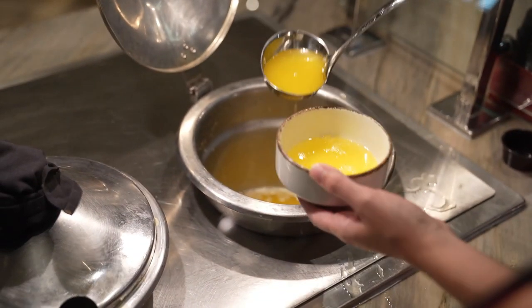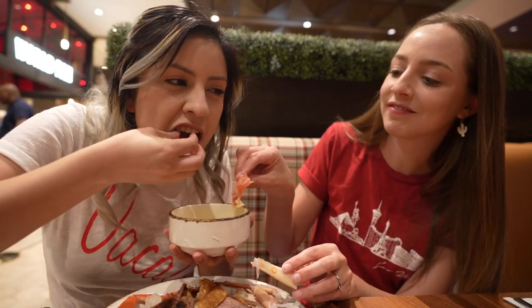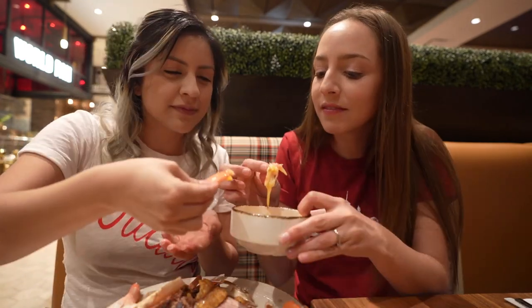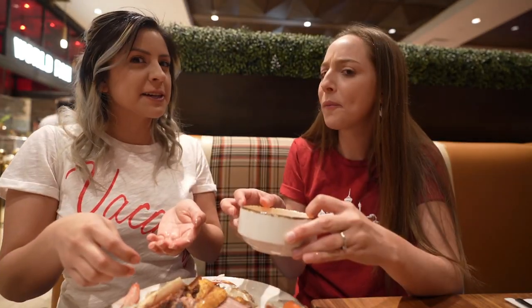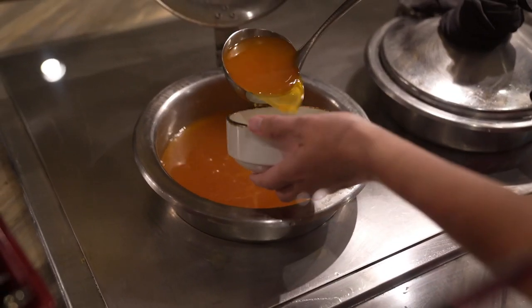And what's really cool is that they had two types of butters. They had a regular butter, and then they had a spicy drawn butter. That is so good. No, we have to try it with the spicy one now. It's not that spicy, but it's a little bit. It tastes really flavorful. I kind of like the spicy one better, honestly.